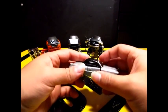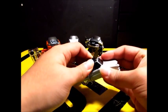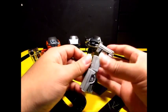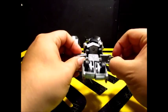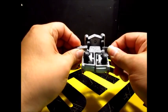Alright. And then we have the Cadillac Coupe de Ville. First you pull the head down. Same as the first one, except this guy's kind of loose. Pull the hands out.